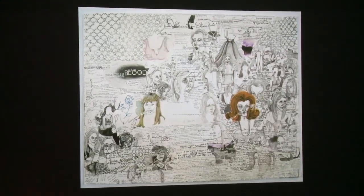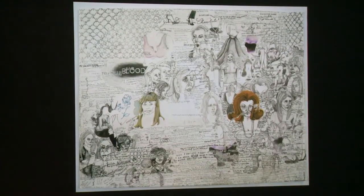This piece is much smaller. It's 18 by 24 inches. I think you can see on one of the edges the fringe of paper. Maybe it's not in this one. This is called Bad Blood, and it's mostly imagery from the soap opera The Bad and the Beautiful. And I was interested in women and the things that they said.